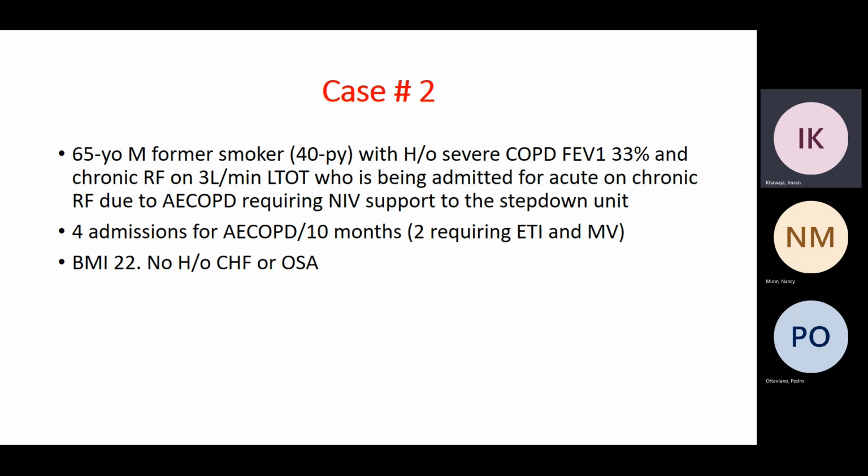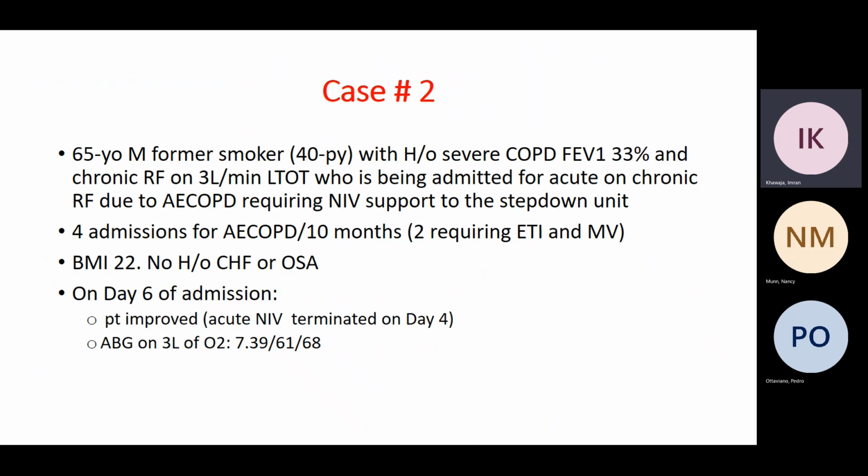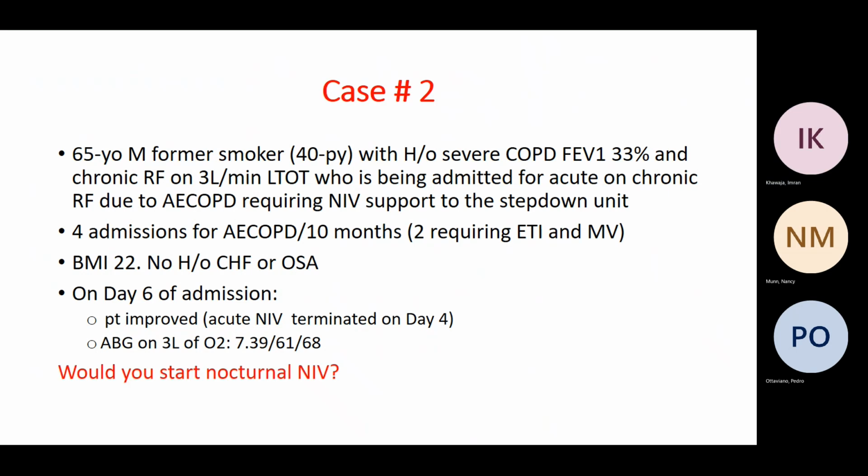So this is the patient's BMI, no history of sleep apnea or heart failure. On day 6, patient got better, and the patient required the BiPAP or AVAPS, whatever you want to call it, on and off for 4 days. And this is the ABG on day 6: 7.39, 61, and 68. So would you start the NIV?